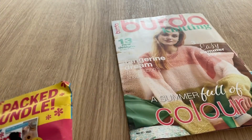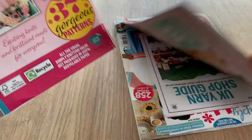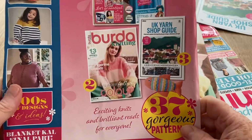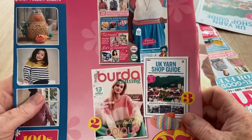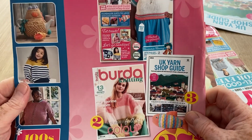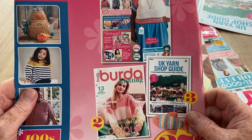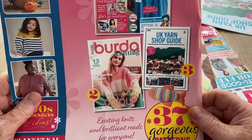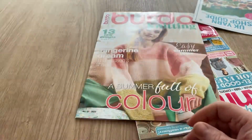Okay, so sorry about that. Yes, we do have the UK Yarn Shop Guide, which is there. It's just a kind of a guide, really, of shops, so not really anything to look through. And so it looks like I've got everything we need. Okay, so let's discard this.